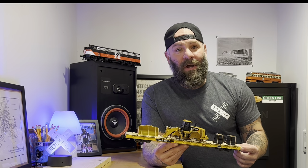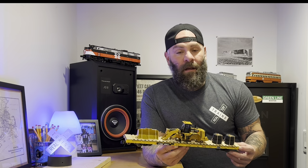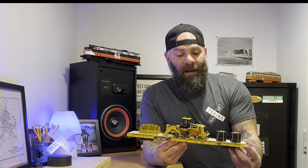Okay, and last but not least, we've got this car right here from Ralph's Trains. You can find them on the web at ralphstrains.com. First time I met the guy, and he was an awesome gentleman. He showed me all around, showed me all of his different cars. Unfortunately, I couldn't buy multiple ones because it just wasn't in the budget. But these cars are worth the money.